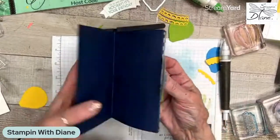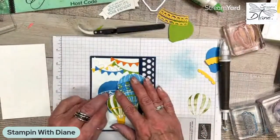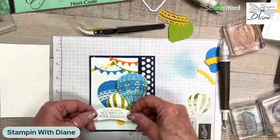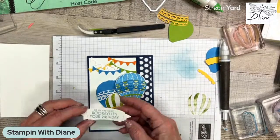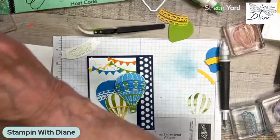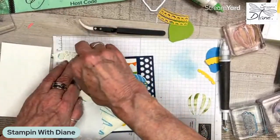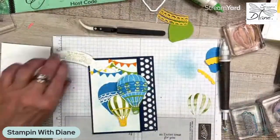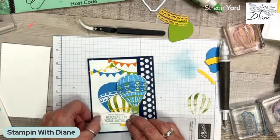Okay, so what happens is it's going to open up like that. So I'm going to take that piece of white off. It's not glued. Now for this hooray for your birthday, I think we're going to put that right down here. So I'm going to have a dimensional here, and we'll glue in the middle, so that it doesn't wave around. Now, the thing is with this, what colored embellishments am I going to use on here? So yeah, that'll work good right there.